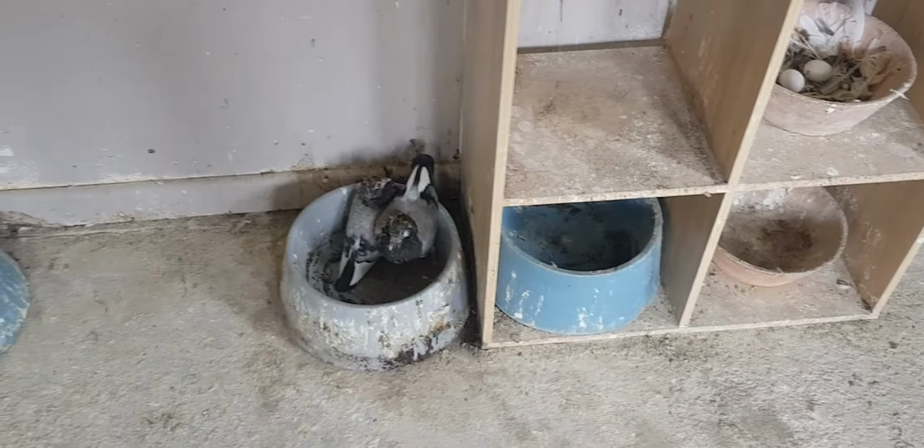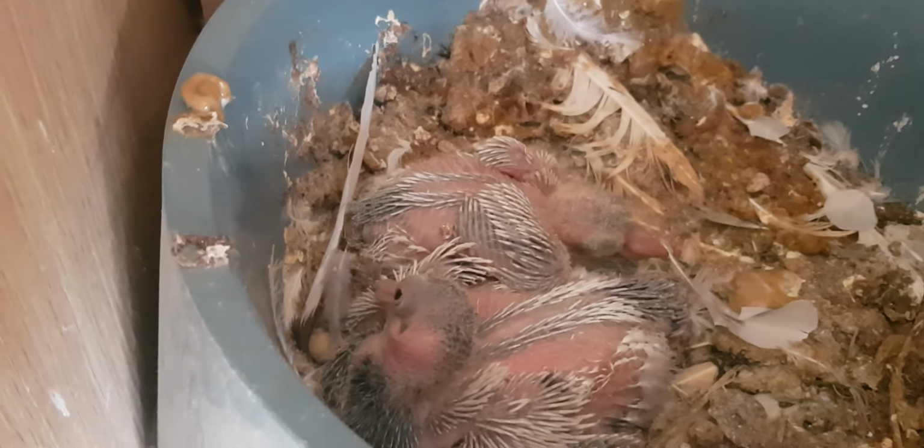Just cleaned up the bowls a bit, cleaned up the tops. Couldn't clean this one out. Now we got two silvers.